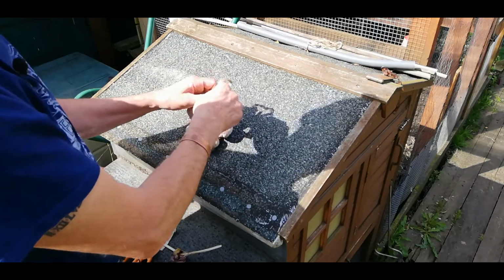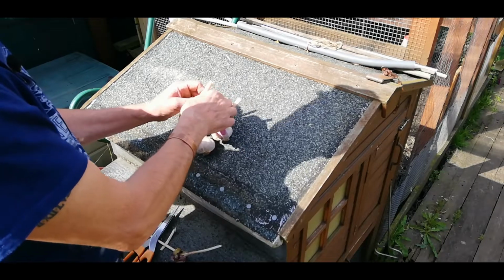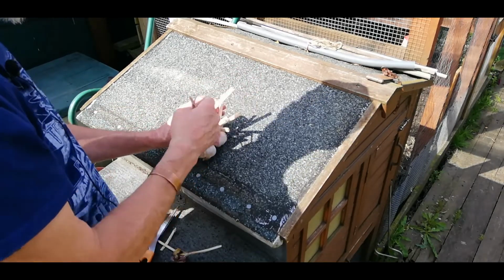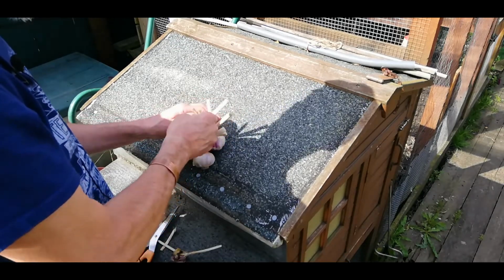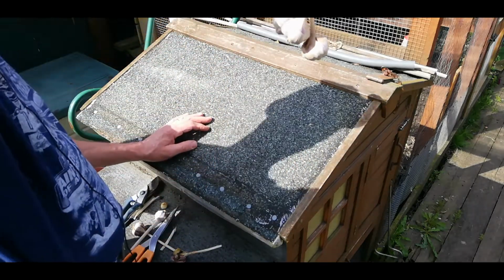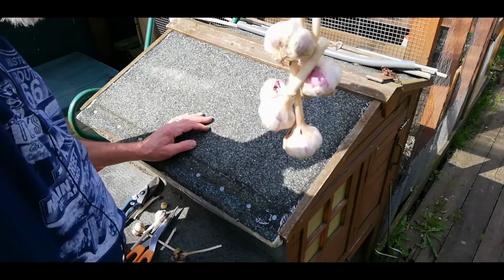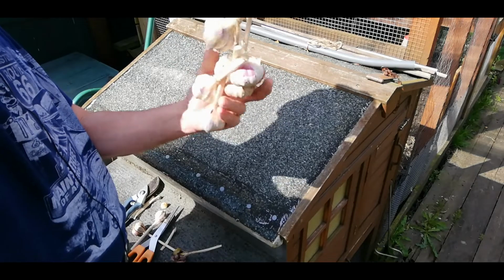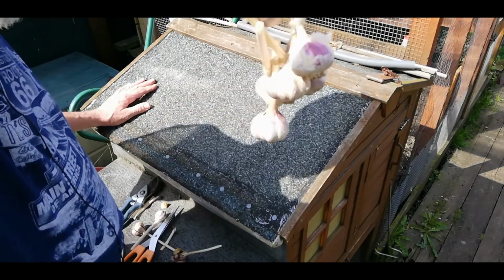But if you've got more cloves, you use longer string. You may have another method for storing them. Be interesting to see any other methods for doing this, guys, if you've got anything you want to share with me or the viewers. These are all right. They'll be fine hung up in this shed. So I'll just knot these together, hang them in this shed, and we've got a few cloves of garlic hanging up to use at some point in the not too distant future. Here we go. So that's that job.